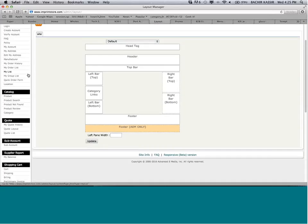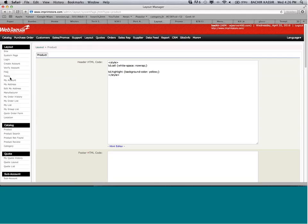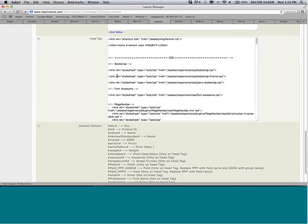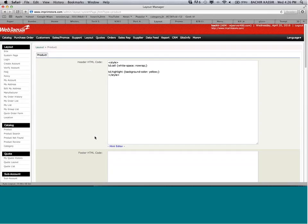I'm not going to go into too much detail here, except for the fact that if you have thousands and maybe hundreds of thousands of products, you could automatically embed dynamic meta tags and title tags as part of your site based on dynamic elements. Very, very nice feature in here.